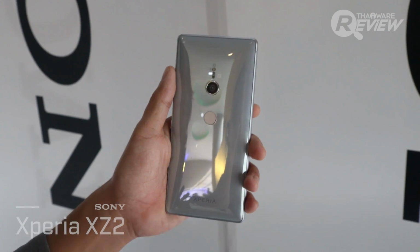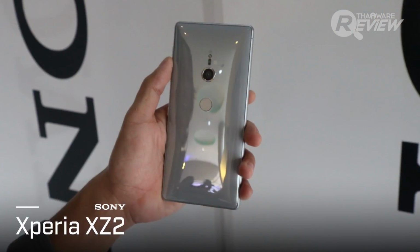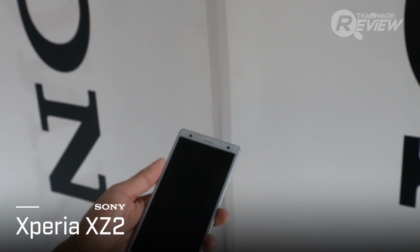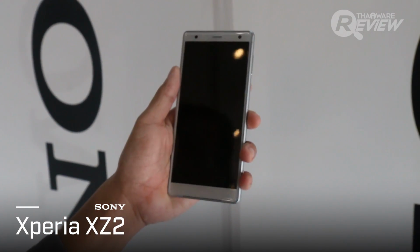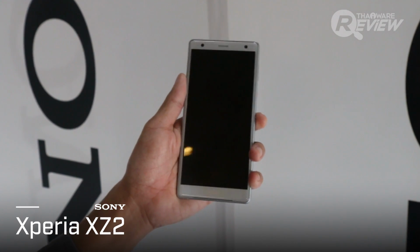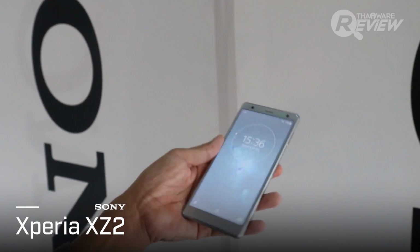Despite the fact that the XZ2 only features a single rear camera, it comes with a wide variety of really cool functions. One of these functions is the super slow motion mode. This mode can achieve up to 960 frames per second at full HD resolution. Sony really does knock it out of the park when it comes to slow motion cameras with high frames per second. Wow! Let's check this out now.